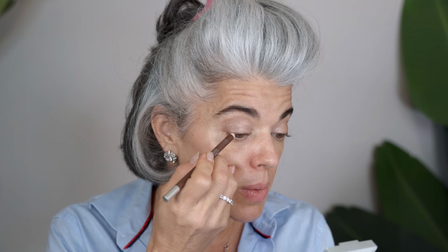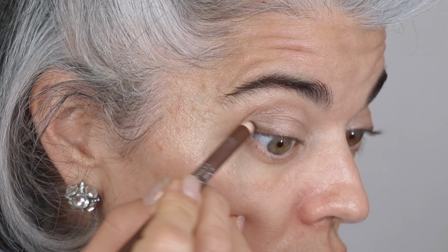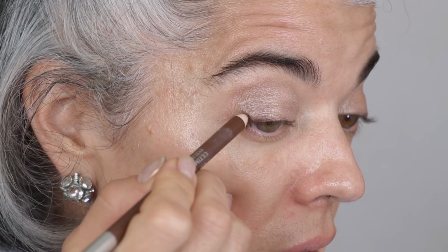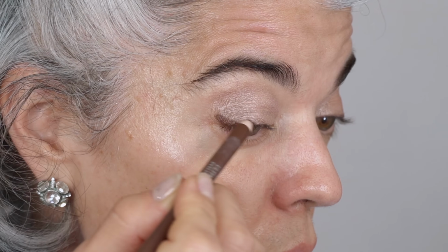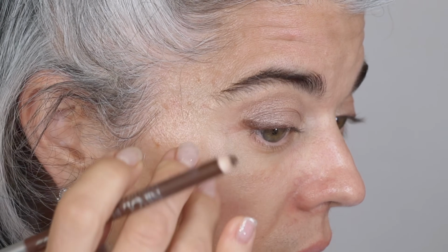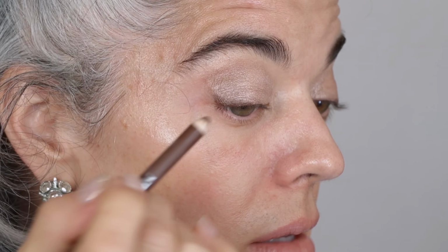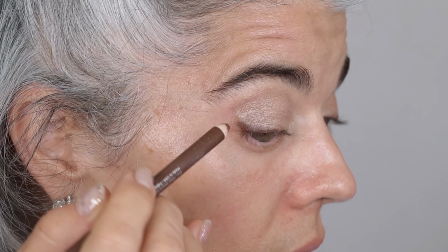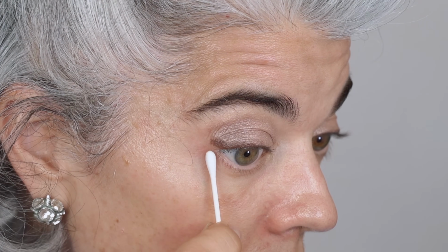Now, what I like to do is I like to go to the end, like I showed you in all of my videos, that I have discovered how beautiful it is when you lift the eye at the end and you don't come down and drag down the eye. So what I like to do is just come out just a tad. You can also take a Q-tip if it's easier for you than taking your finger, and you can go straight up right here.